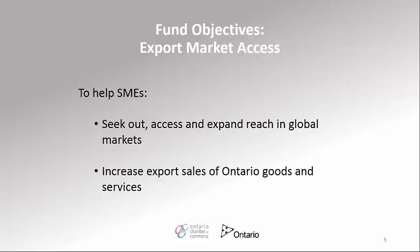The Export Market Access has been around since about 2009. It is funded by the provincial government, and the Export Manager program is going back a couple years now, not quite as old as the EMA program, but it's also quite successful. To date, the fund has assisted close to 2,000 companies, generated just under $500 million in export sales in the province, and assisted in the creation of close to 1,500 jobs.